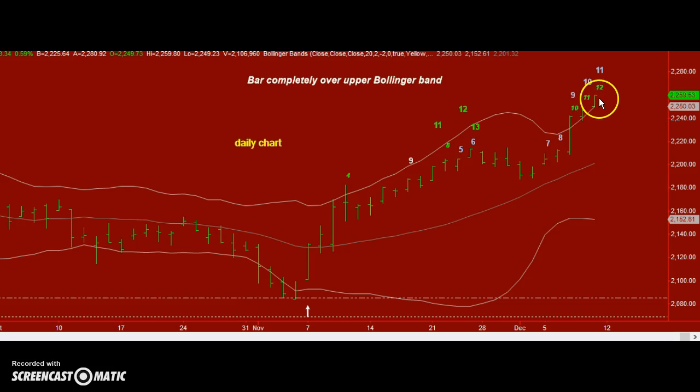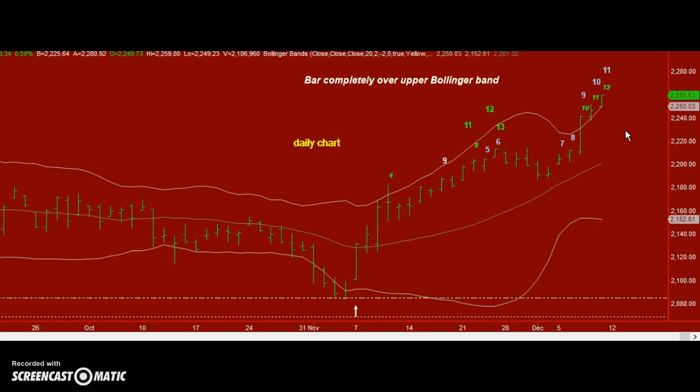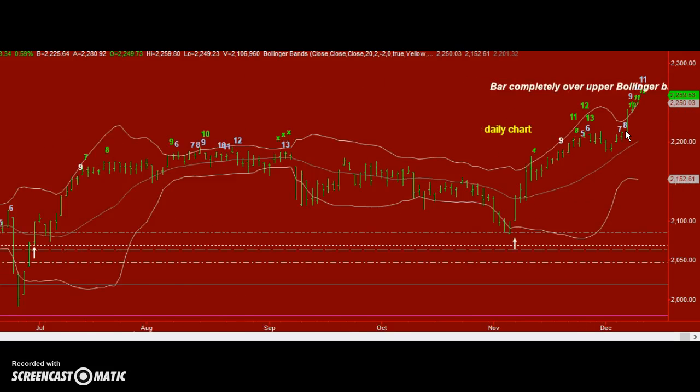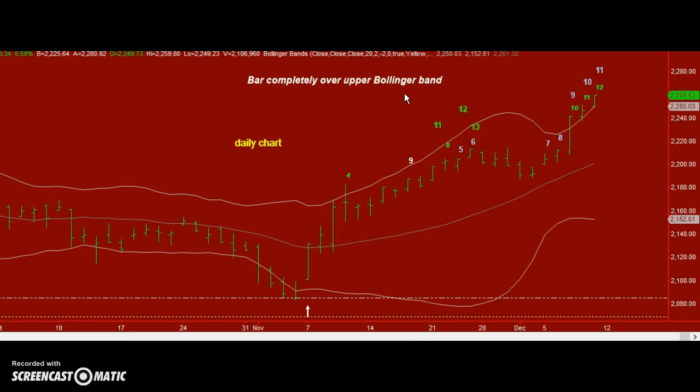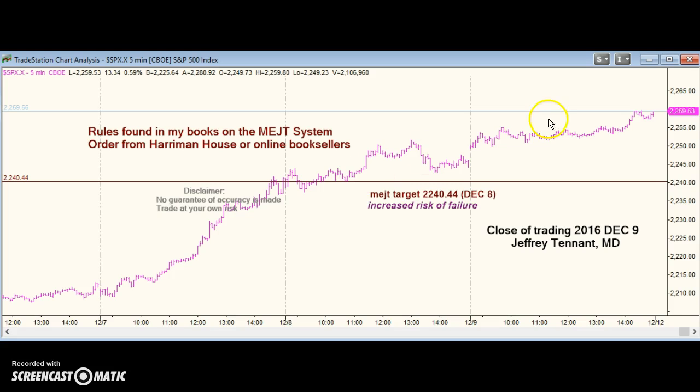We also have a bar here completely over the upper Bollinger. That doesn't happen very often. It's a sign of a very extended market. If you look back over years, you'll see how infrequent it is to have one completely over, completely under the band. This was the last time we had one completely under, and you saw what happened from that. So based on this and some other stuff from other people, I still think Monday or Tuesday is a reasonable time for a high.